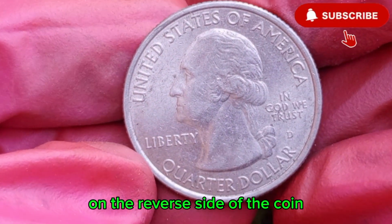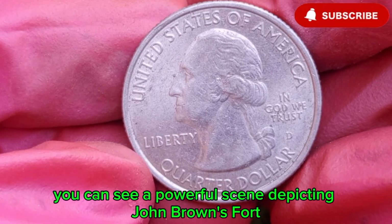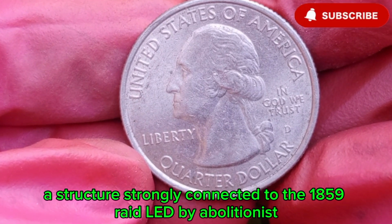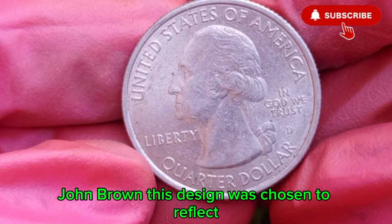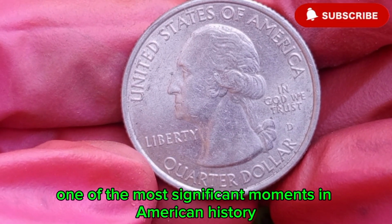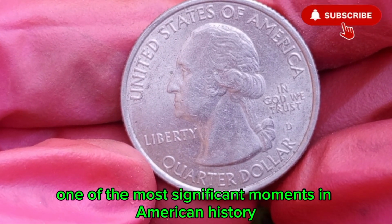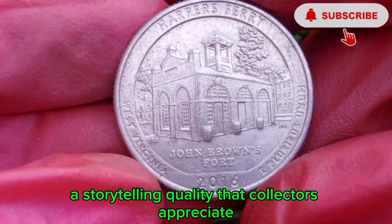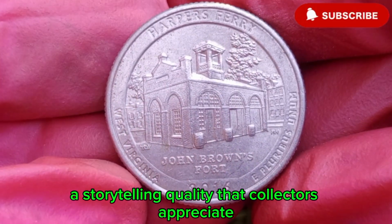On the reverse side of the coin, you can see a powerful scene depicting John Brown's Fort, a structure strongly connected to the 1859 raid led by abolitionist John Brown. This design was chosen to reflect one of the most significant moments in American history involving freedom, conflict, and change. The imagery gives the coin a storytelling quality that collectors appreciate.